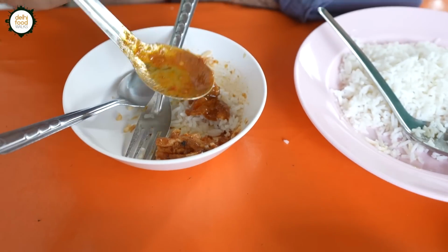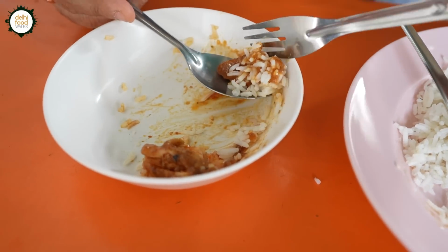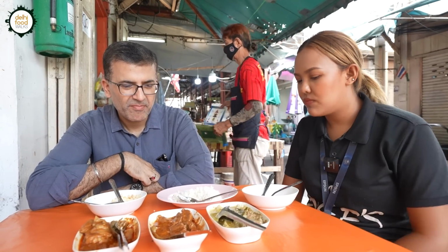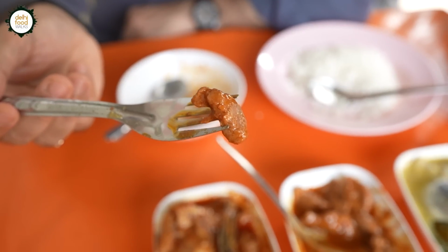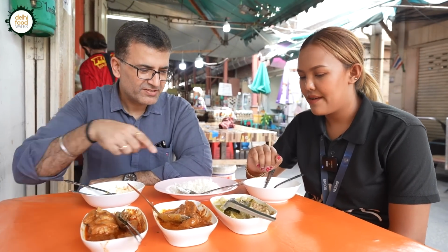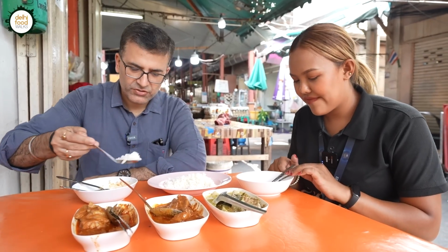Now next we have this pork curry, Penang curry. This has proper Thai flavors. You can taste the lime, kaffir lime, Thai basil, salty, the sourness, and the texture is quite nutty. Very creamy. And the pork is also very soft and juicy. It's more meaty than fatty. Next we can try chicken.